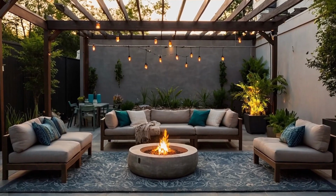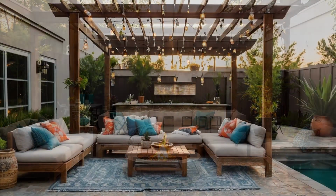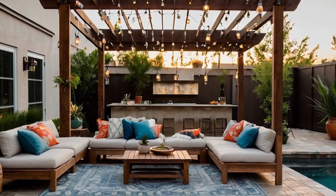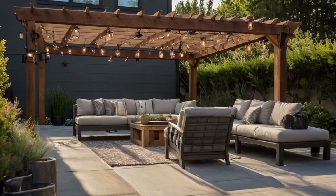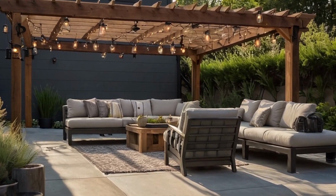In addition to shade, these structures can serve as a framework for other design elements. String lights, lanterns, or pendant lighting can be draped across the pergola to create a magical ambience during the evening. Hanging planters or wind chimes can add texture and charm, further enhancing the character of your outdoor living room.